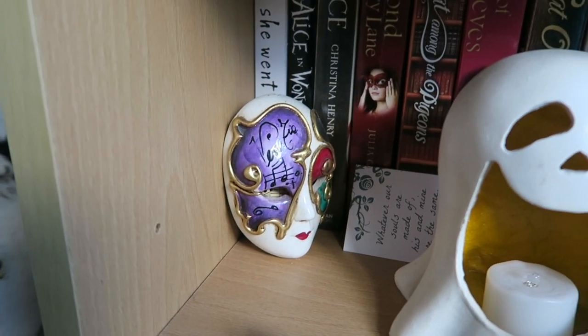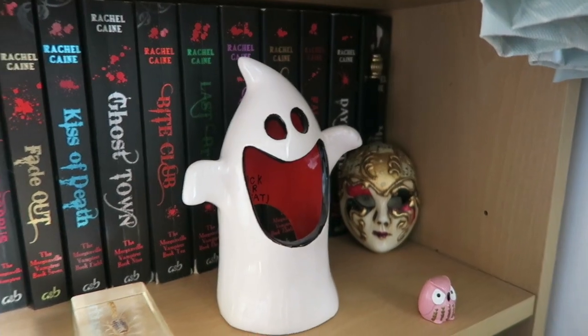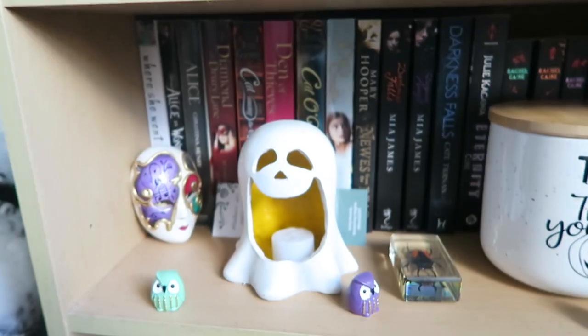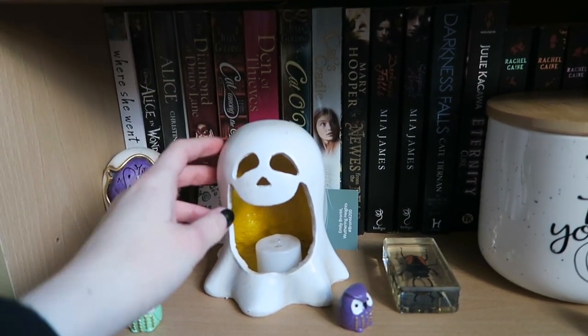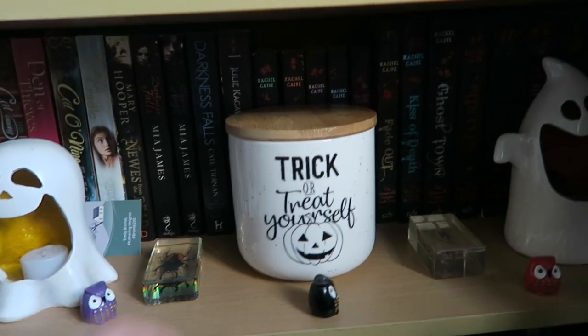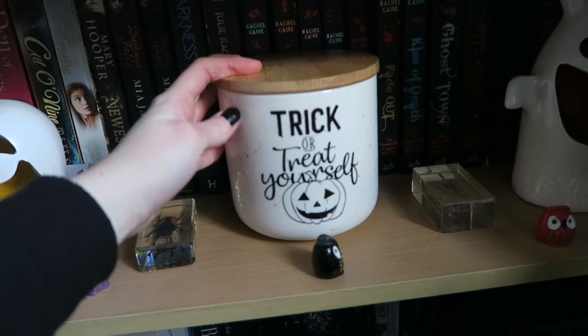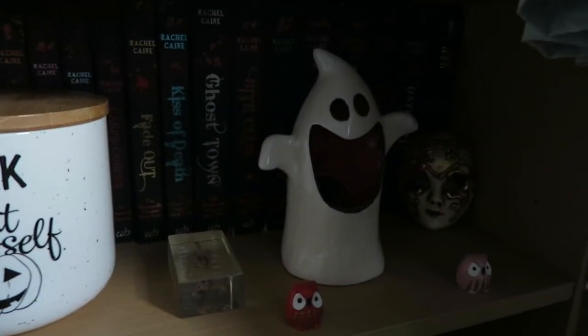And on the shelf itself, I've got some Venetian masks, which I got from Venice. And again, some more things from TK Maxx, including this ghost light up candle thing. This, which I was so glad I found, which I bought from the Halloween Facebook page, and also this little ghosty.